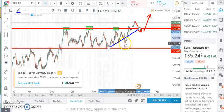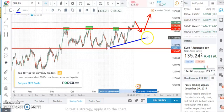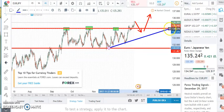But after it formed itself and got itself back together, it went back up, and it continued on the trend that it was going. So we're continuously on an uptrend. So what I would do is utilize the trend line now here, and we're expecting it to come back just to retest.